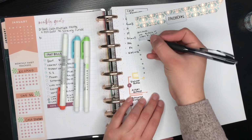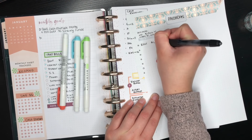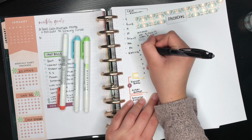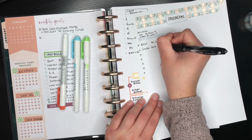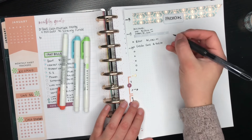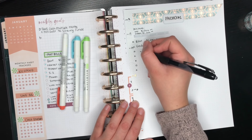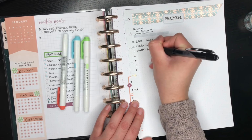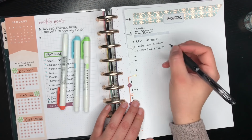So let's start with rent. That's $1,280. Then I'm also gonna pay the credit card. The minimum payment is at $160, but we're hoping to pay $500 on this if possible this month. And then I'm also going to pay my student loan. And that's going to be $180.